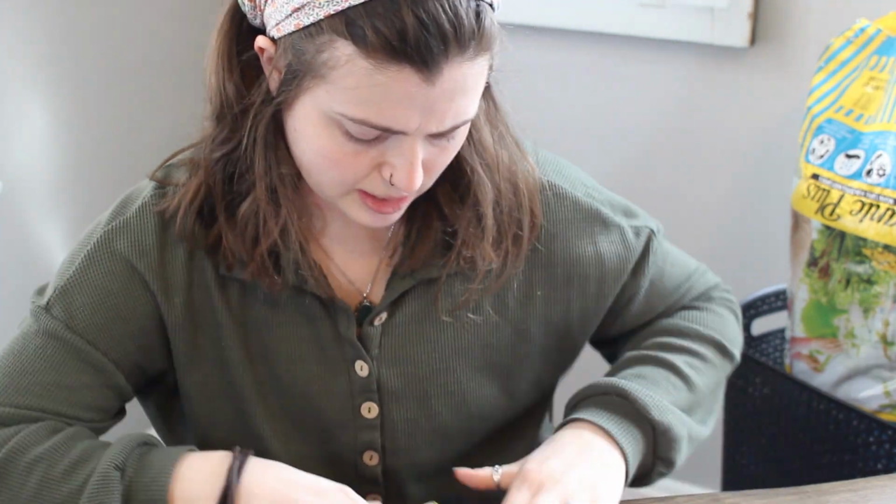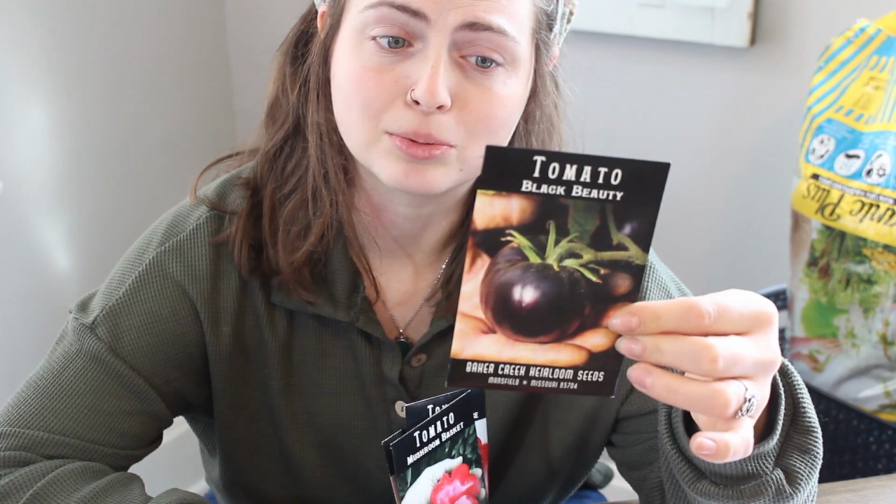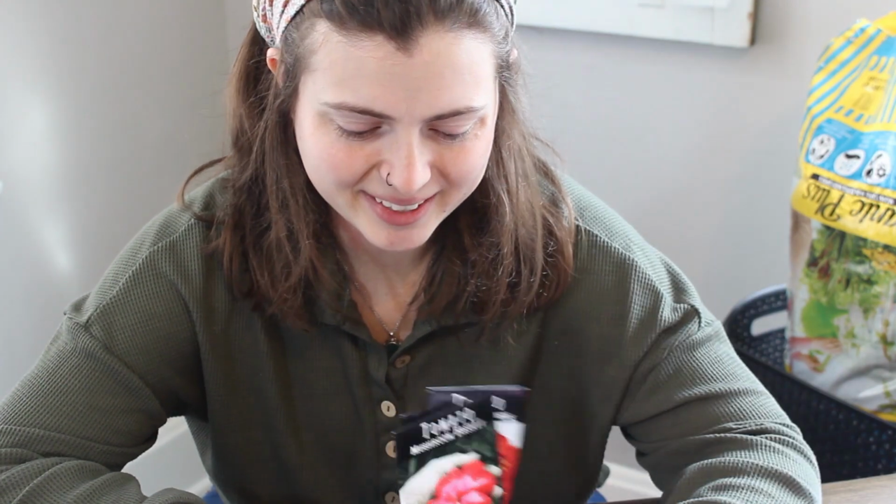The next one is Black Beauty. This is the world's darkest variety of tomato, so dark that some tomatoes turn solid blue black. I think it looks really interesting, and so I wanted to grow it.